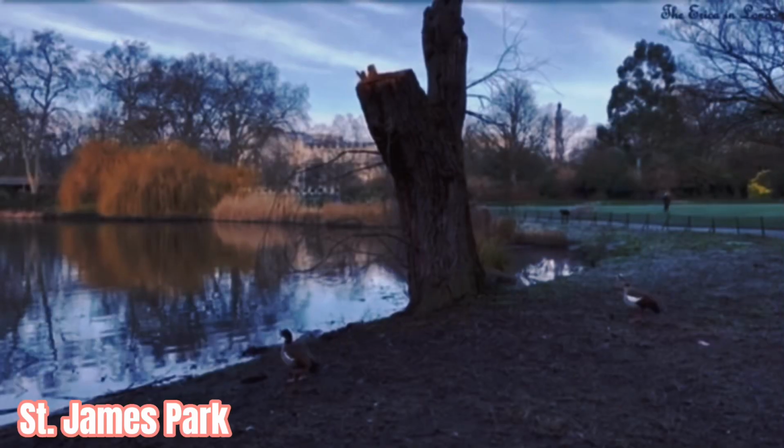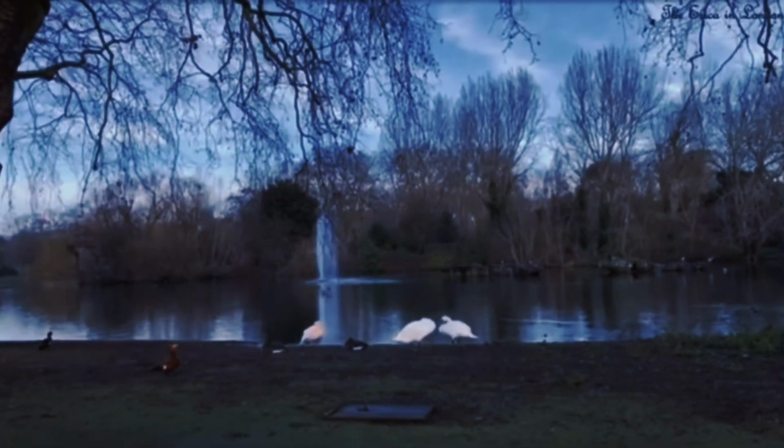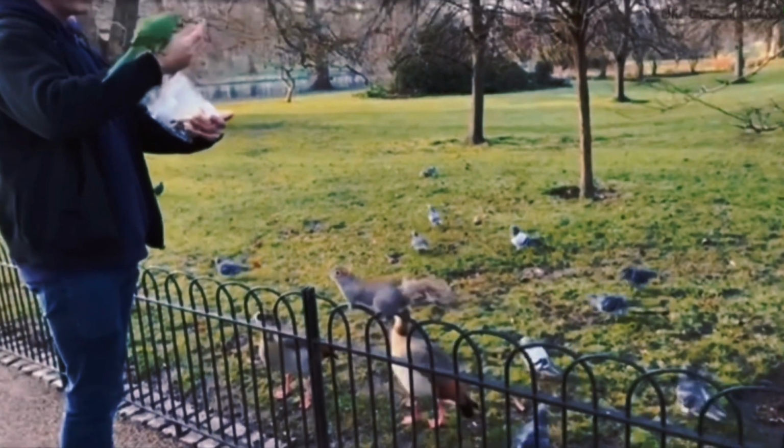Number 22. St. James's Park. Another park very unique to London is St. James's Park. Right beside Buckingham Palace, the small royal park is full of animals and birds wandering around people.